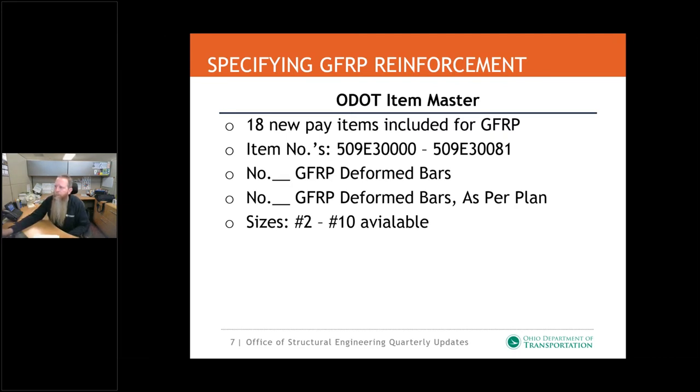In order to have items to specify in the plans, we had to go into our item master, which lists every item that's available for ODOT construction. We added 18 new pay items. For those that are interested, that kind of gives the range of the item numbers there. Essentially, we added pay items for each of the bar sizes. We've got number blank GFRP deformed bars, or number blank GFRP deformed bars as per plan. So if you need a modification somehow, you've got the as per plan item. We list bar sizes from number 2 to number 10 and make those available for bidding purposes.